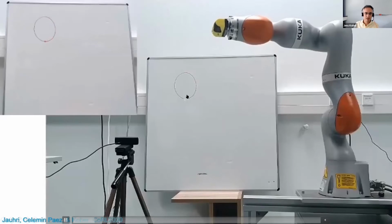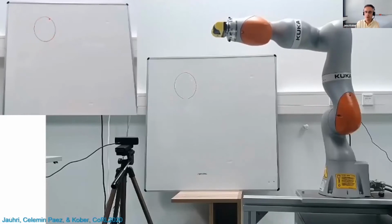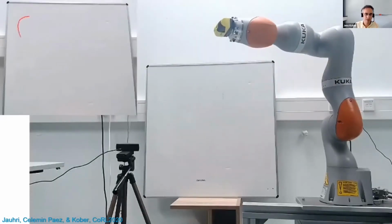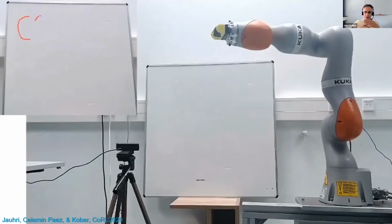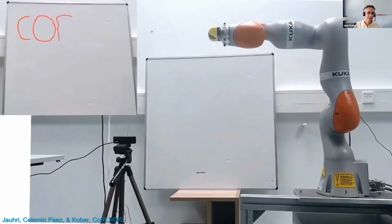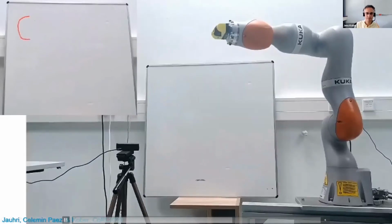Here the task is to track the circle on the whiteboard with the laser pointer. And here we actually also don't have a model of the complete system. Yes, you could get the model of the robot very easily from the manufacturer, but what we're actually learning is the complete model, how you need to correct, and how that maps to actions in state space. Here we're writing the name of our department on the whiteboard as a test.